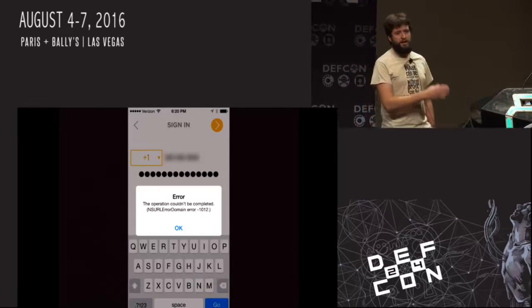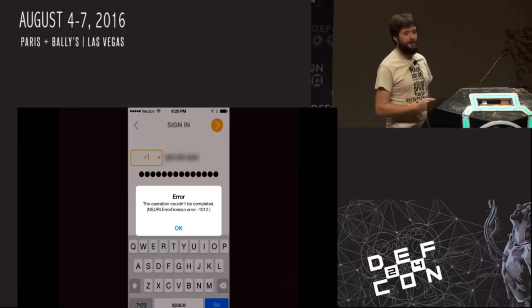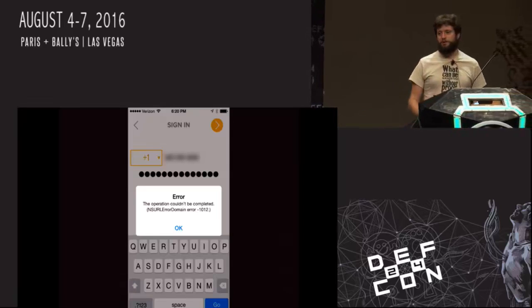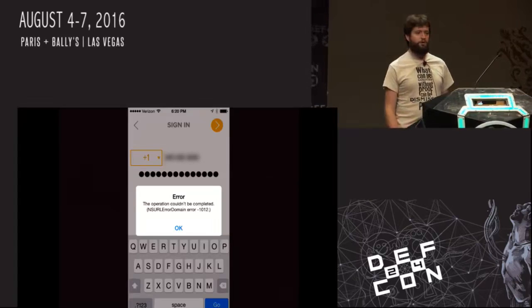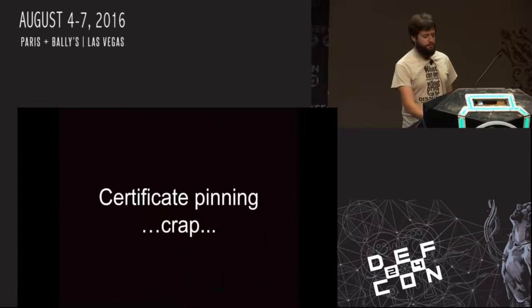Now, if you're a developer and you develop mobile apps, certificate pinning is a really good idea, and you should absolutely have it on your applications. However, if you're a hacker and you're trying to figure out how something works, it's a real pain in the ass.